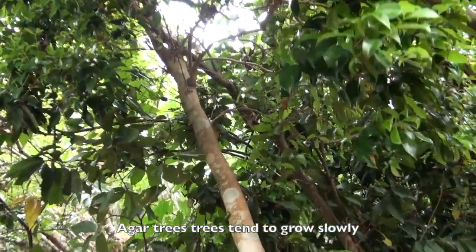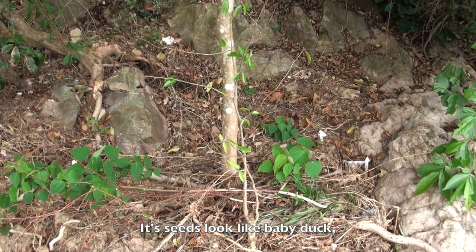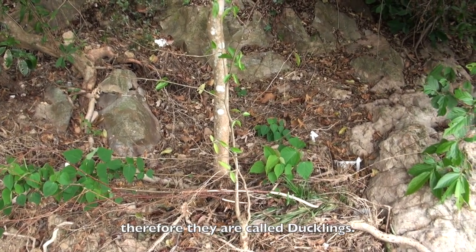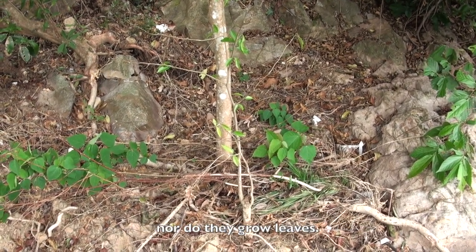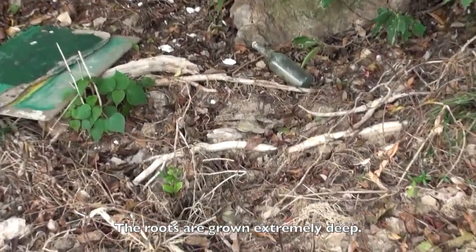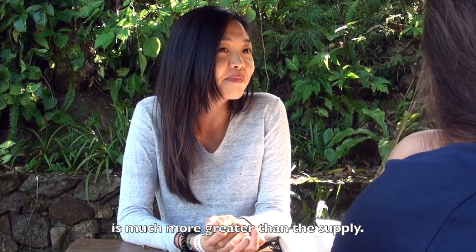Agar trees tend to grow slowly, and the younger it is, the thinner. Its seeds look like baby ducks, therefore they're called ducklings. Agar trees don't grow a lot of branches, nor do they do leaves. The roots grow extremely deep. The Officer Lee points out that the demand of agar tree is much greater than the supply.